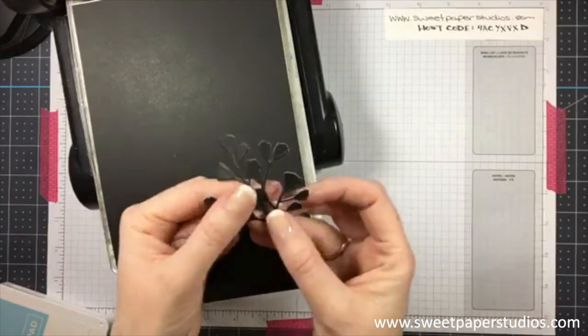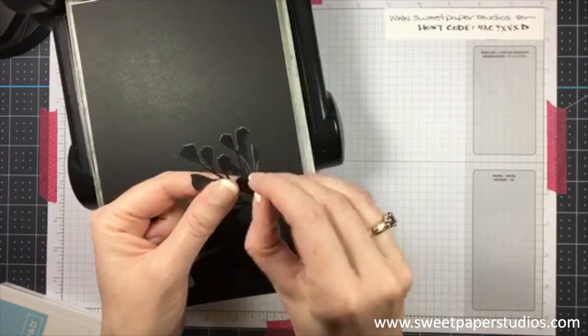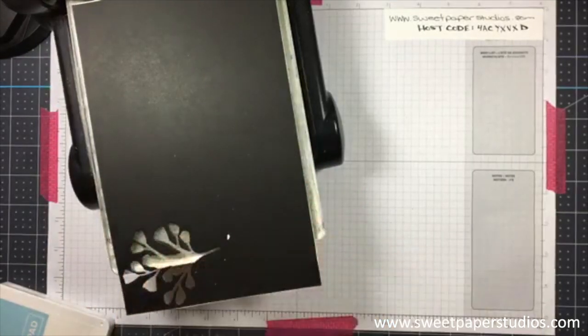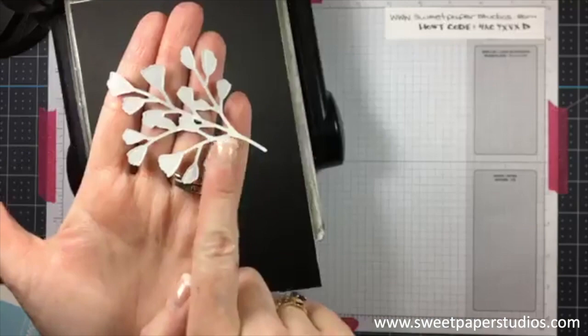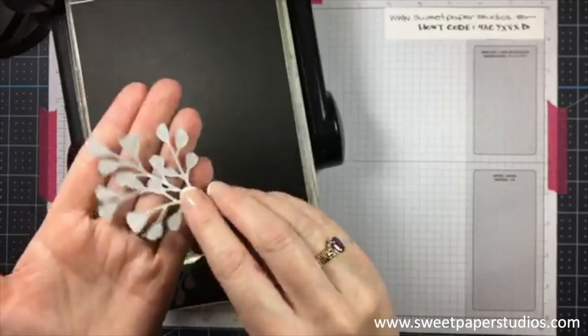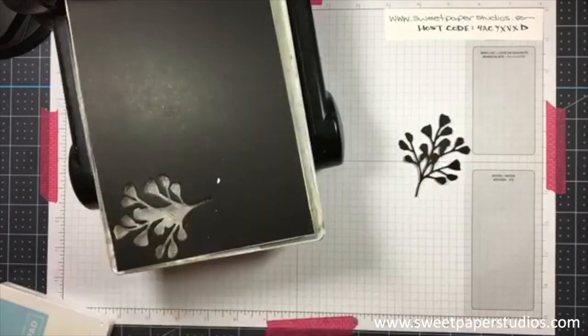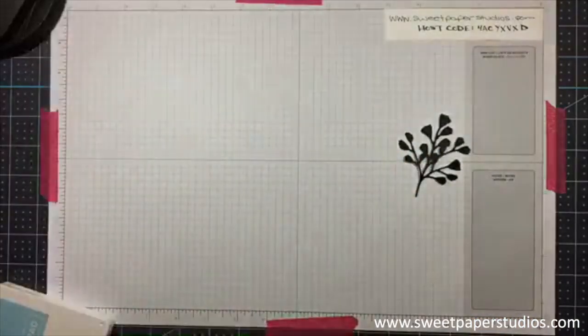Okay, see? Look at that. That's so nice. And it's great. I won't have to worry about trying to put glue on the back of this. It's just an easy way using the adhesive sheets. Every crafter needs them in their craft room.